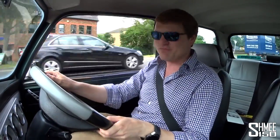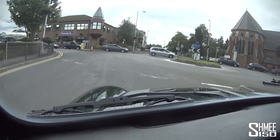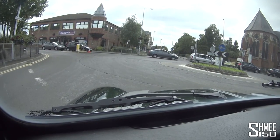I'm sat off center, my knees are banging into the steering wheel. We've got four gears, and the gearbox is hard to work out because none of them are straight forwards or back. For third, you have to push over to the right. And it just puts a smile on your face. And that's exactly what it's about, the whole smile per mile.